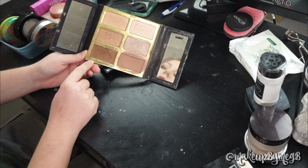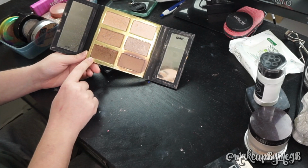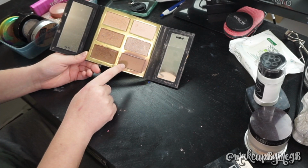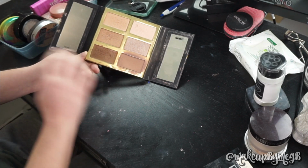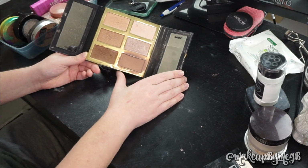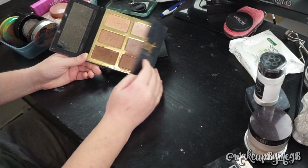I do enjoy the cream contour shade in here. I think that it is excellent and amazing. I live for this shade Sculpt, this contour powder. It is everything. I'm hoping Tarte sells this separately, but I have a feeling it's only in this palette. But this contour shade makes this entire palette worth it to me. I really, really like this. If you are on the pale neutral side, this is a great contour shade.